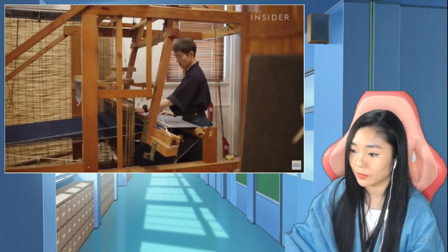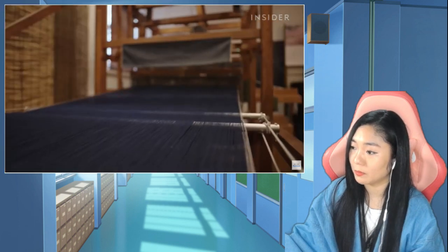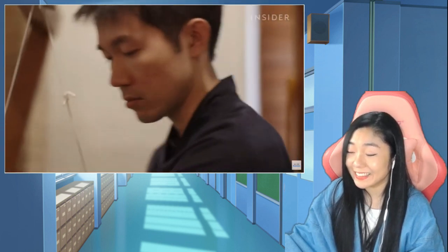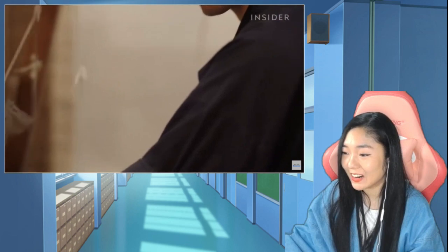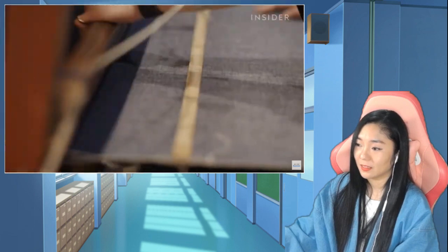an even slower, more traditional method. By hand with an antique loom. By hand? It takes 1 hour for Kazuki Ikeda to weave just 10 centimeters of fabric. 10 centimeters for 1 hour? While this process raises the price, the extra effort gives the jeans a distinctly different feel.